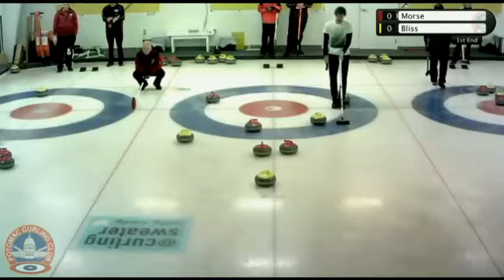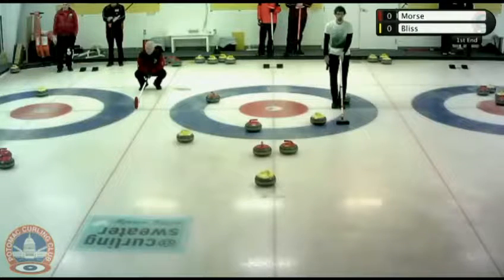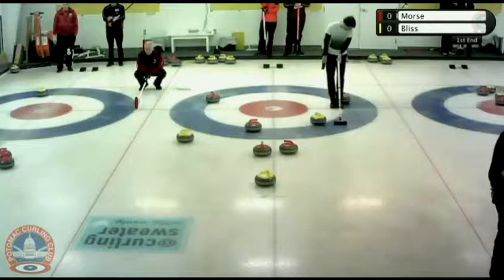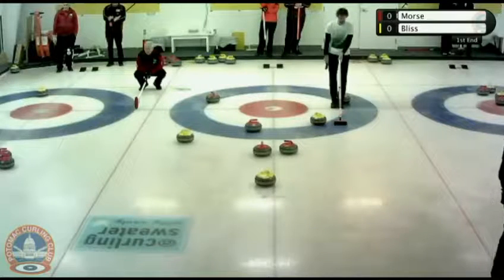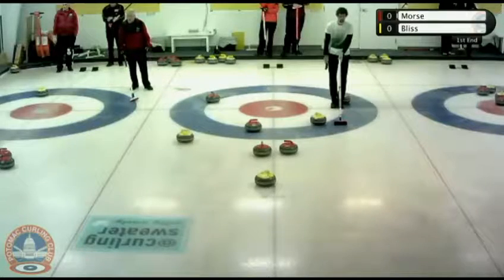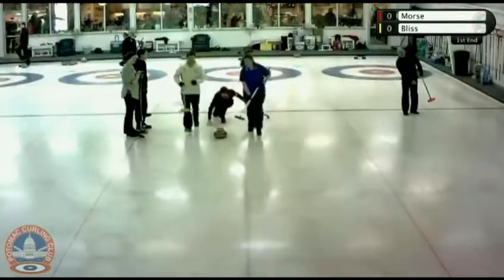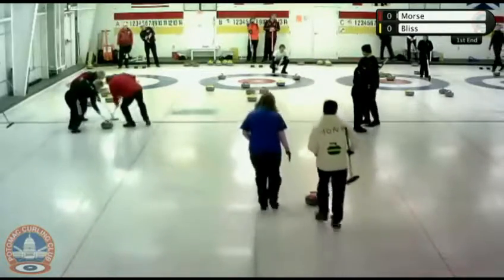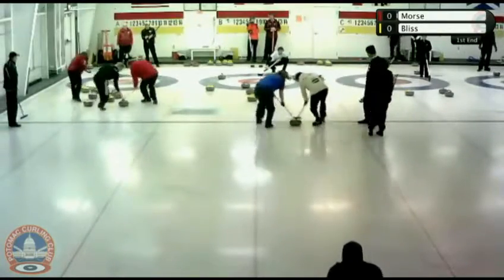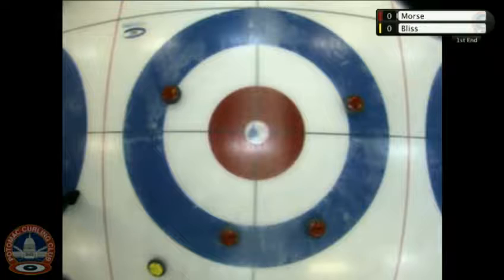Carl Anderson getting ready to throw his first rock, and the call is a takeout on the yellow rock that was just put in on the right side of the house. Carl goes with a pretty heavy takeout. On the outside, it's safer to go with a little heavier just in case the rock tends to curl a little bit more on the outside. And he gets it and sticks right there, nose in the rock.